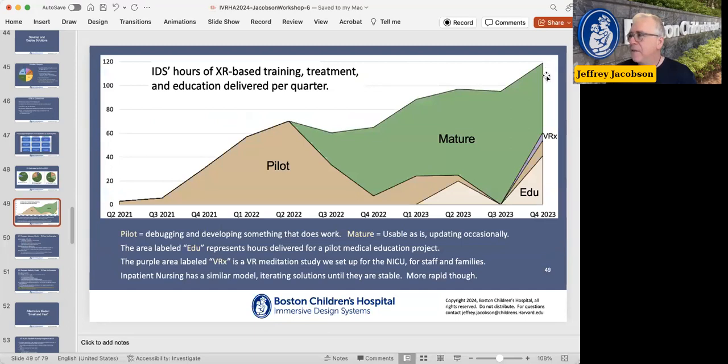And this is our lovely growth curve. I'm not showing you Q1 because there's a big dip because one enormous education project got done. But look at this. It was a couple of years before we really figured out how to deliver XR sims, and we realized we had to be there to deliver it by hand. Let me show you what this graph is. These are the years and the quarters, and these are the hours of training and education delivered per quarter. The absolute numbers are really not that big, but we're just getting going.